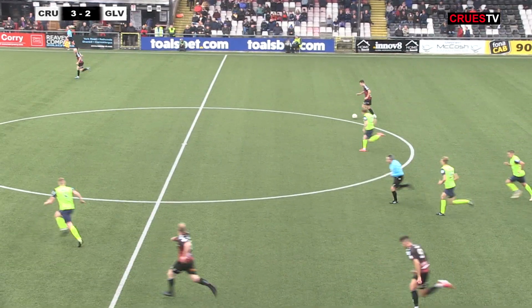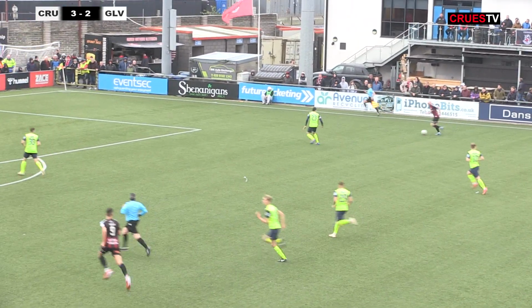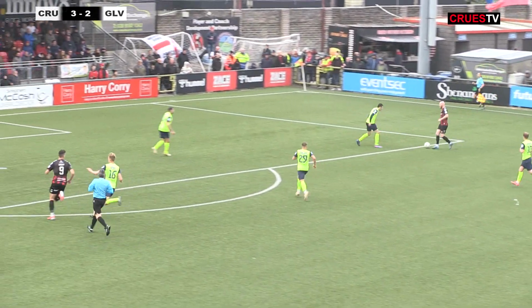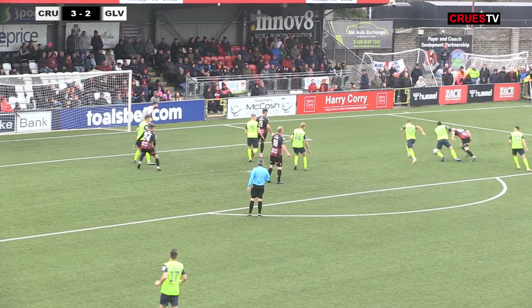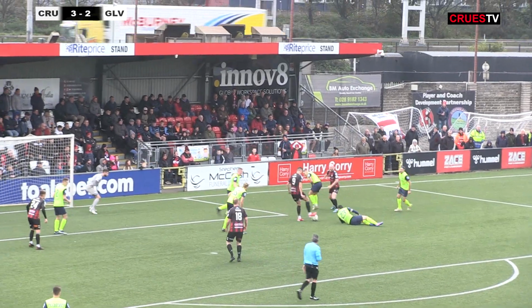Well to switch the ball to Forsyth. He goes early down this right hand side trying to find Ross Clark. Snellgrove and Jordan Owens both there. Still Ross Clark, goes in his left foot, goes in his right foot. Still Ross Clark, still Ross Clark. If he can just find Adam Lecky someone.